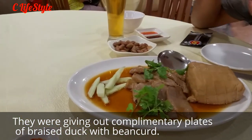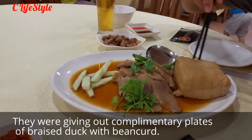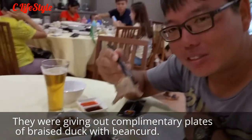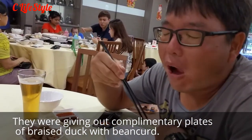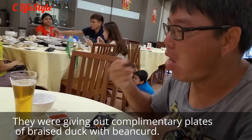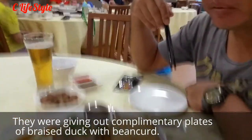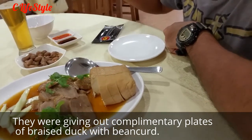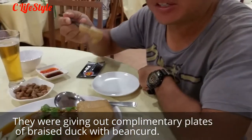Hey man, duck is here. Wow, this was given to us free, yeah? Quite nice of them. That's fine. Bro, it might go with the chili, brother. Can I eat the chili? No, this is the red one. Oh, okay. Try the bamboo.